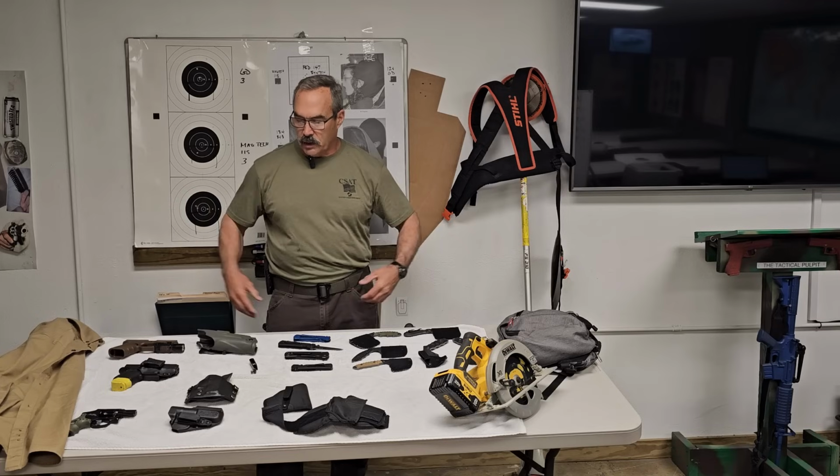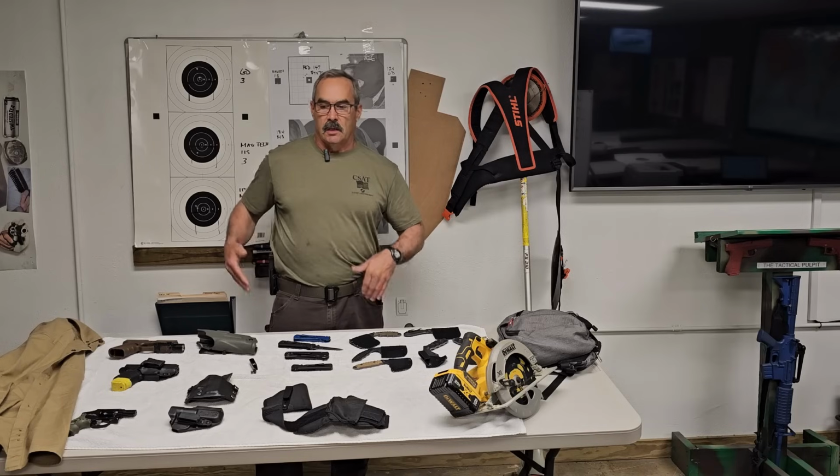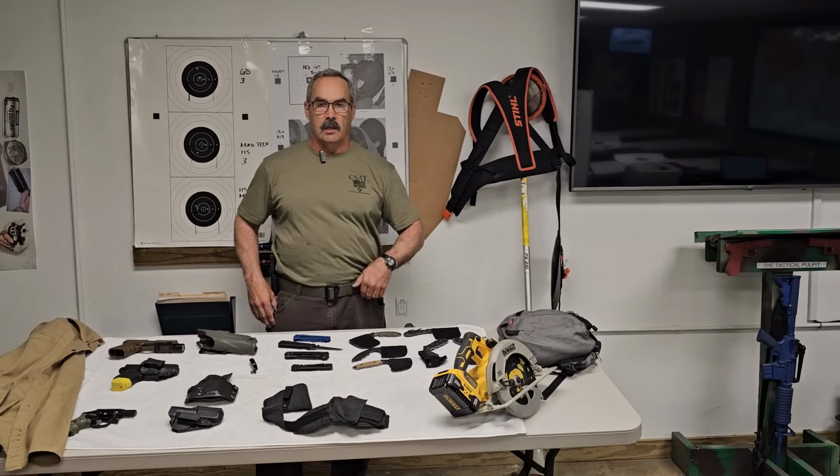So where do we go? How do we layer up? Well, I like this platform. It's lightweight, good firepower. I can put a 15-round Shield mag in there.